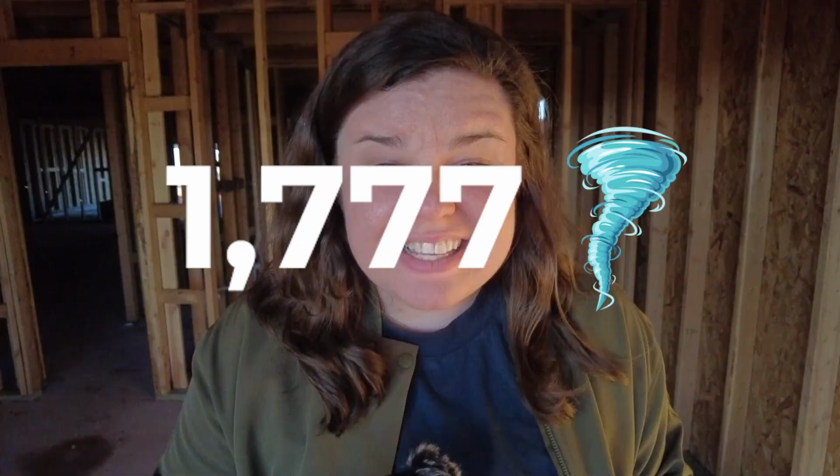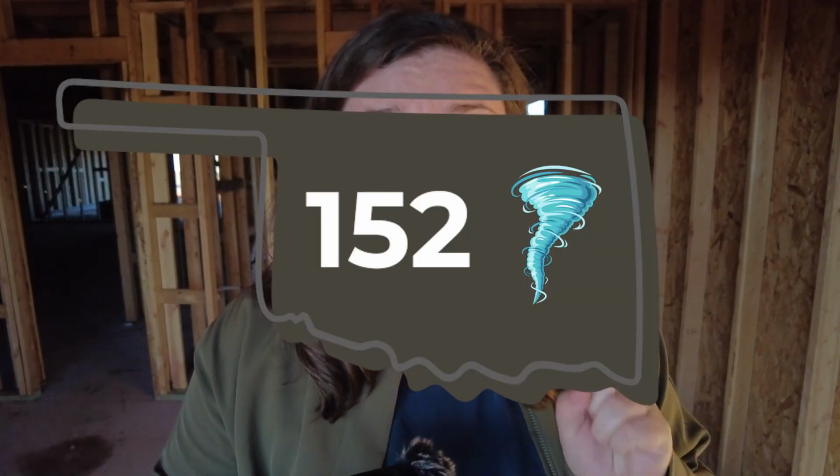In 2024, we had 1,777 tornadoes here in the US. We had 152 of those in Oklahoma.